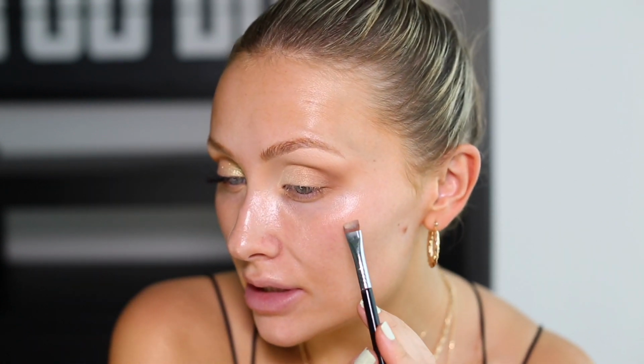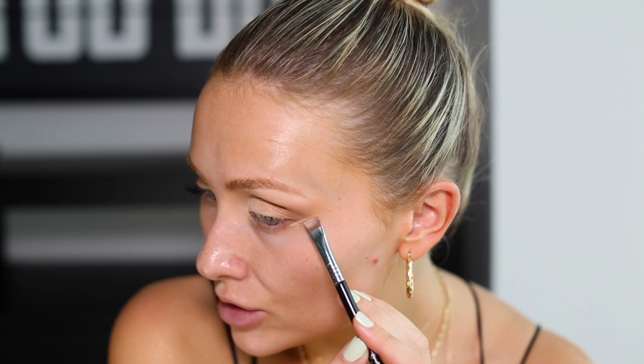So now the lighter shade is on, I'm gonna move on to a liner, but before I do this, I feel like this really helps. I'm just gonna use a little bit more of that NARS Radiant Creamy Concealer, and this little flat brush, this comes in handy during this tutorial. And I'm just gonna neaten along the edge of my eyeshadow.